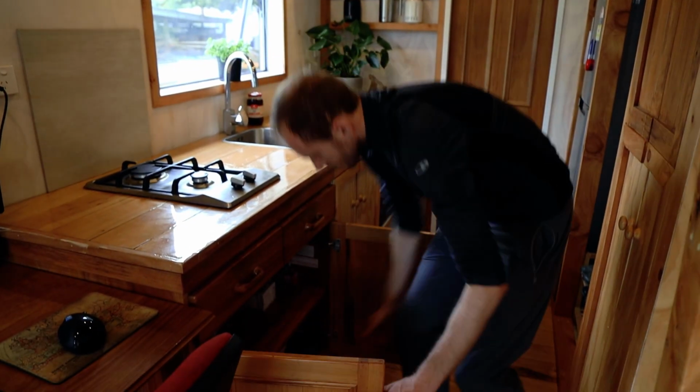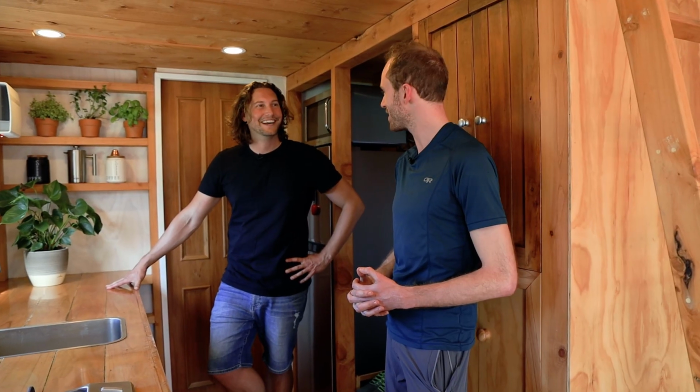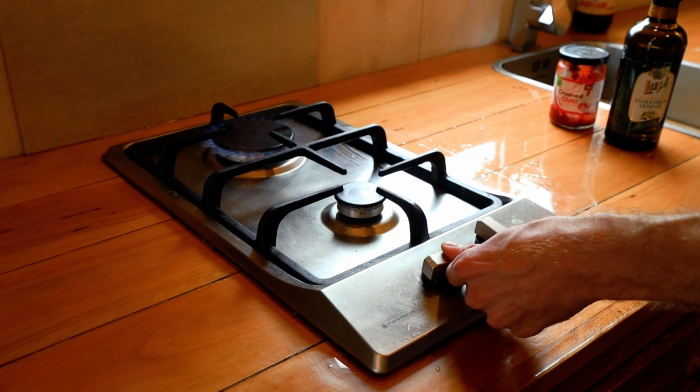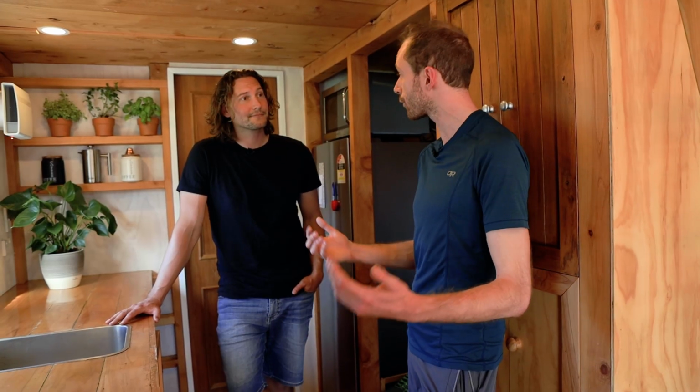Lots of storage in the kitchen here. Plenty of storage. There's a bit of a theme of me having more storage than I need throughout the house. Always a nice problem to have. And you've got the 2-burner stove there? Yeah, in general it's perfect for everything that I want to do, and I do a lot of cooking in here.